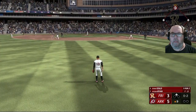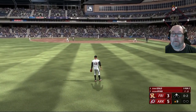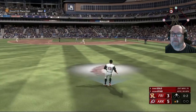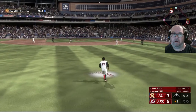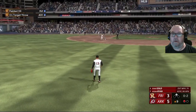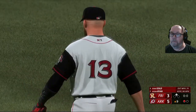And here's the catcher, Ryan Gold. He's already over here in this one. So we're going to catch that. Fly ball left field. Jacobson hauls it in, and there's one away. And we win.